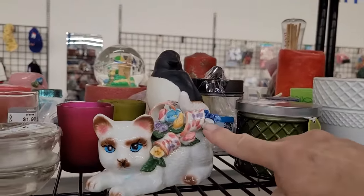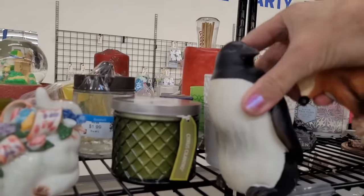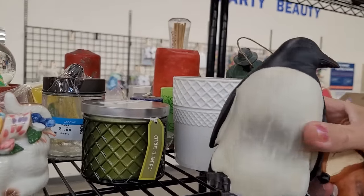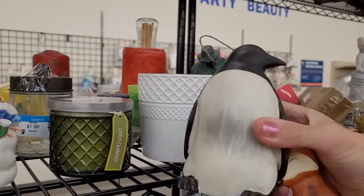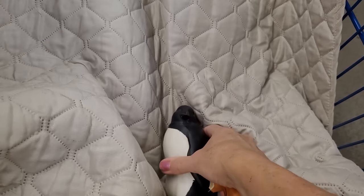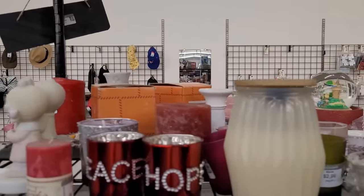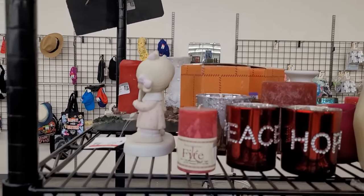She has broken flower petals, but behind her is a penguin. It's actually quite similar to the fox. $2 on this fellow. Let's pop both of these carefully into our cart. I've got my blankets in there and my reusable shopping bags underneath for extra cushioning.